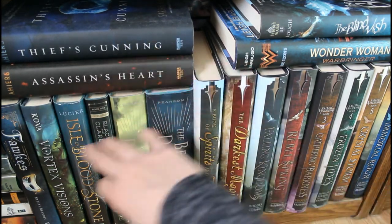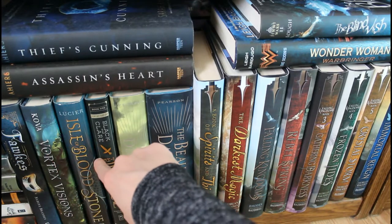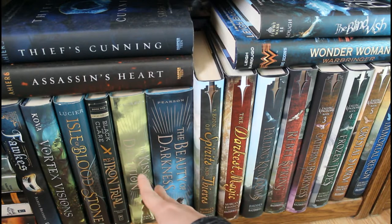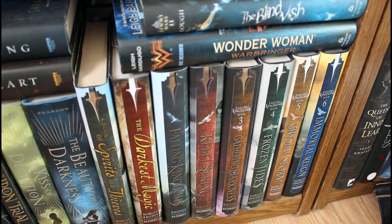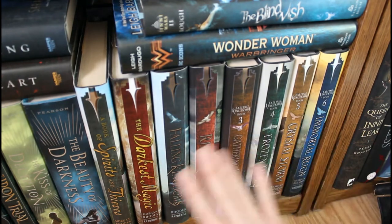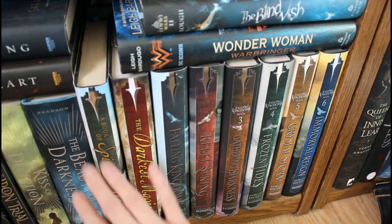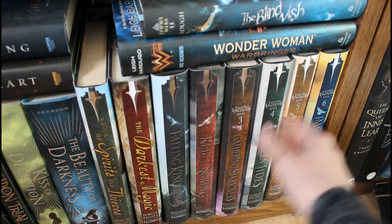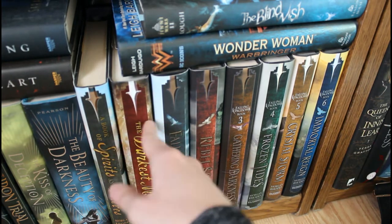Haven't read it. Fox. Vortex Visions, Isle of the Blood and Stone, The Iron Trial, Kiss of Deception, The Beauty of Darkness. And then we have all the Morgan Rhodes books. Spirits, A Book of Spirits and Thieves, The Darkest Magic, and there's supposed to be a third book, but it didn't get as much hype as these did, so she stopped writing the third book, and I don't know if it's ever going to get published.